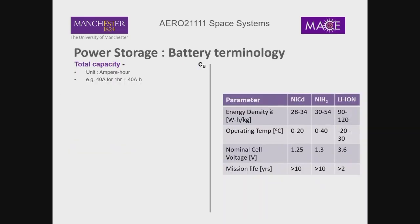Okay, so just to go through a little bit of the terminology that you might see for batteries. We've got the total capacity. You've come across perhaps this term before in amp hours. You probably looked at your batteries, say you're looking at power packs and seeing how many amp hours they provide, what's best, okay? So that's how we measure the capacity of a battery, the current it provides for the length of time it provides. The number of discharge and charge cycles is an important parameter, so we call that N. Okay, we want to know about that.